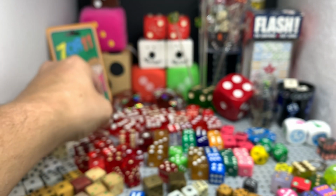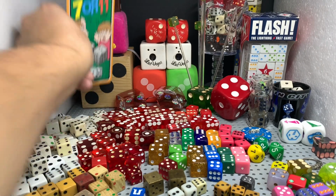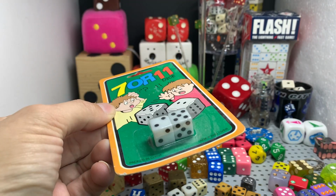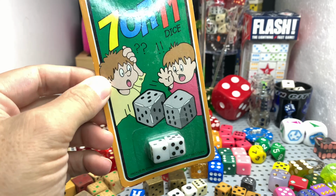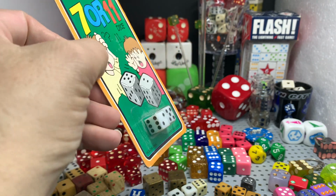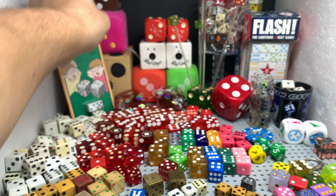Yeah, as you can see. Sorry, it's so difficult to zoom in. I've also got this one, which is pretty much a prank dice. It seems like it's always going to be either 7 or 11. So I'd imagine one's got to be 5, one's got to be 2. Obviously, one's 5, one's 2, and then there's a 6 probably on each end. Of course, I saw it at a rummage and I had to grab it.